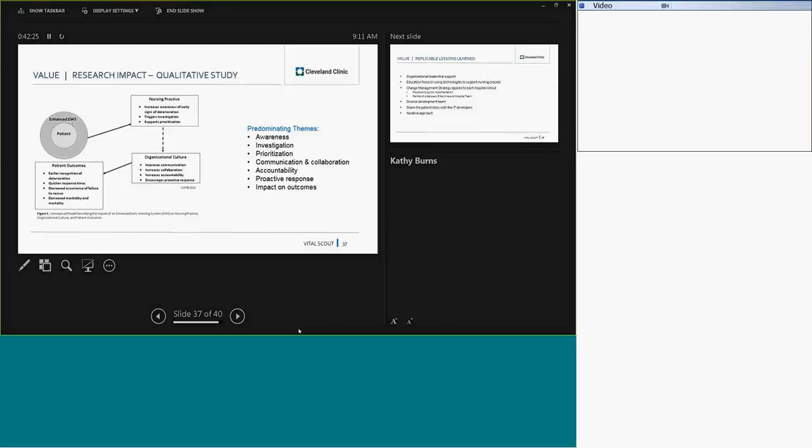So to better understand what impact VitalScout and these tools have on nursing practice and workflow, we did this qualitative study, and we used an interview methodology to conduct that. So using interview responses, we were able to construct a conceptual model that describes the impact of VitalScout. You see the circles here, and those show that the patient is surrounded and supported by the VitalScout technology. And what nurses told us was that VitalScout directly impacted nursing practice in 3 ways. First, it increased their awareness of early signs of deterioration. It triggered investigation into the cause of deterioration, and finally, it supported prioritization of the care of their patients. That's what we were hoping we would find.